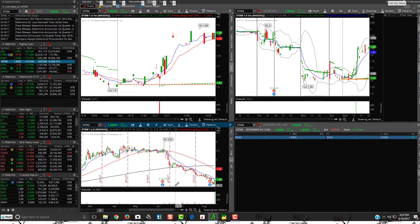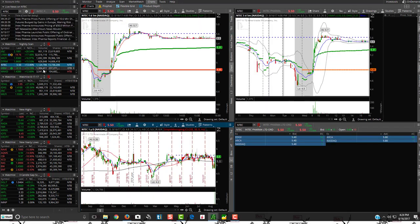DTRM, not a lot of volume. There's some resistance right at that 13 EMA. You want to see if it can break above that. Not going to put it on the watch list.